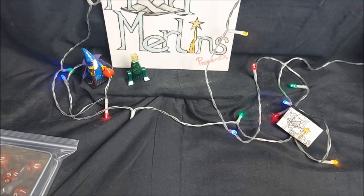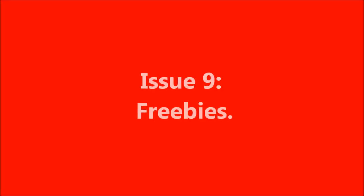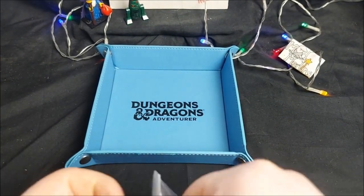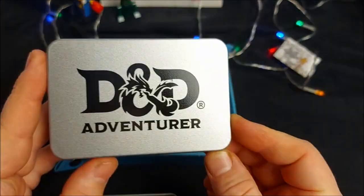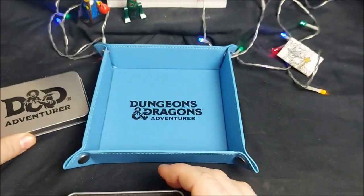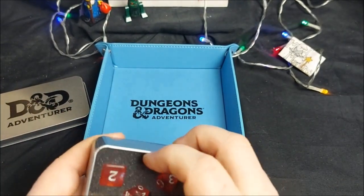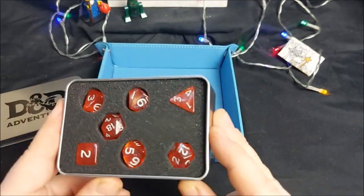So first off then, I think we'll get out our new set of dice and give them a roll. So we have the usual tin with the D&D Adventurer logo there, and nice to see this one isn't scuffed in the corner. So I think it is just a one-off sort of thing. And we got a plastic shield. So that will come in handy for model building, for making some glass.